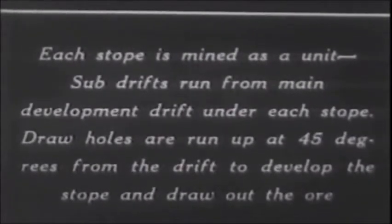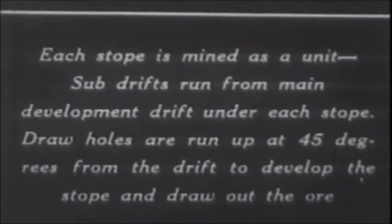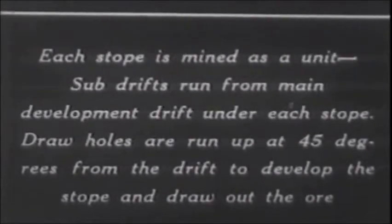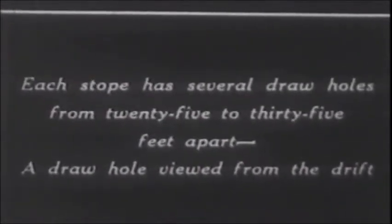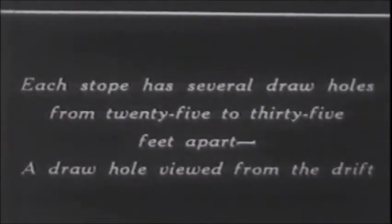Sub-drifts run from main development drift under each stope. Draw holes are run up at 45 degrees from the drift to develop the stope and draw out the ore. Each stope has several draw holes from 25 to 35 feet apart, a draw hole viewed from the drift.